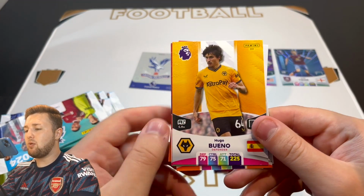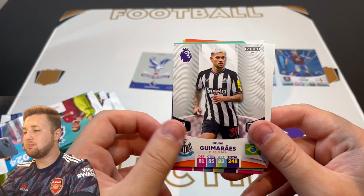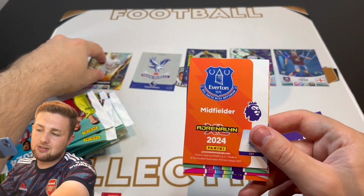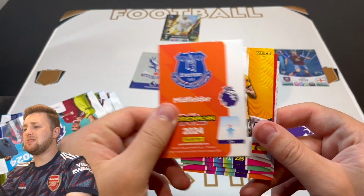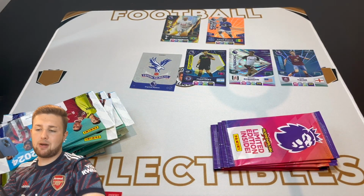We've then got Hugo Bueno of Wolves, Leandro Trossard of Arsenal, Tyrick Mitchell of Crystal Palace, Bruno Guimaraes of Newcastle, a Tottenham forward here, that is Fire Richarlison. I'll put those at the back there. And Everton midfielder here. Of course, Idrissa Gana Gueye, world class to finish that pack off.